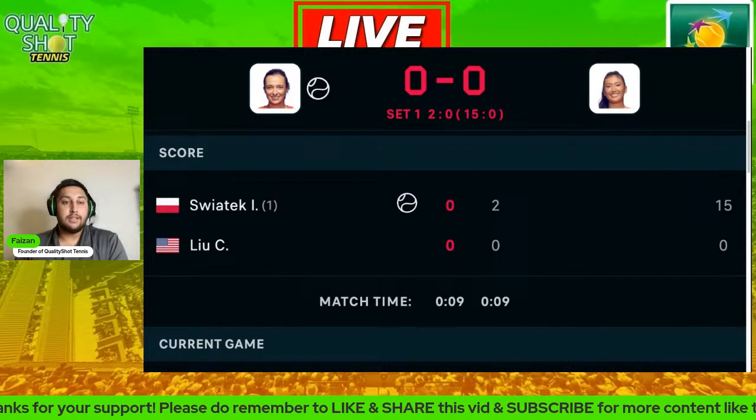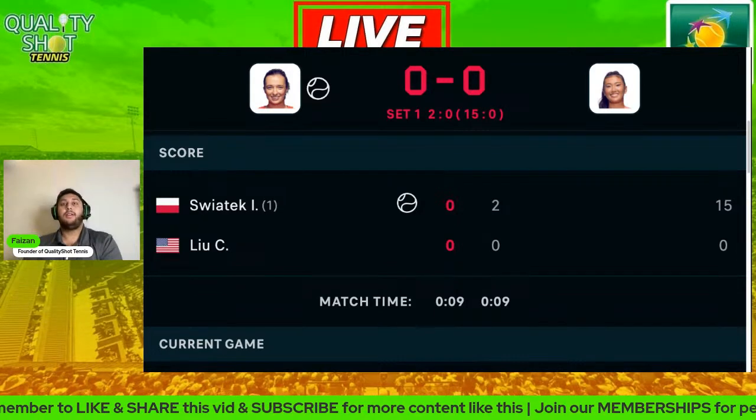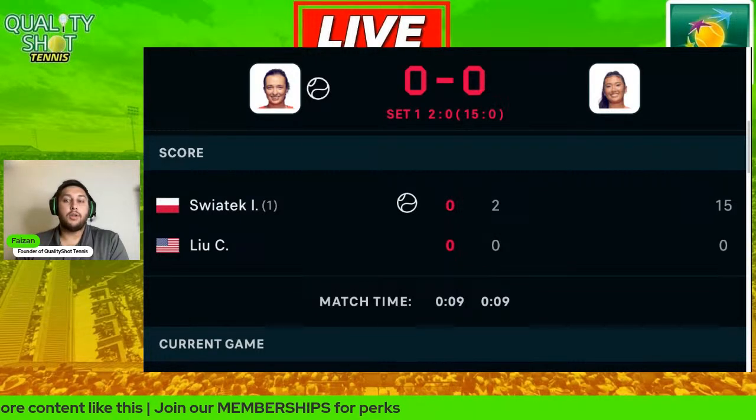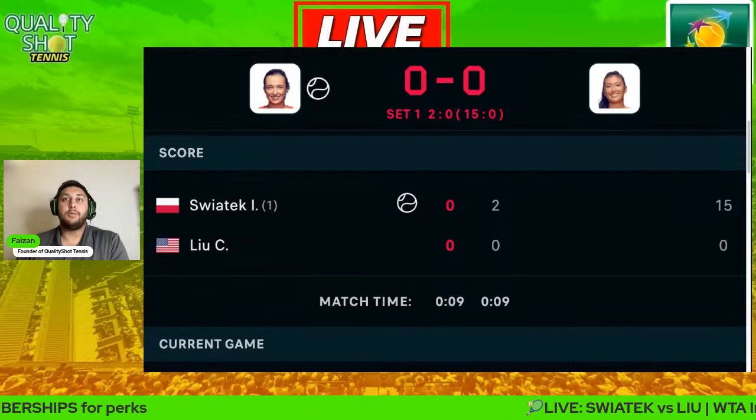Yeah, I personally, as someone who's just an amateur club player, I genuinely hate when it's super windy. I find it very, very tough to play in. I think obviously the harder you're hitting through the ball, the easier it can potentially become. But it's just a nightmare, especially for your toss.